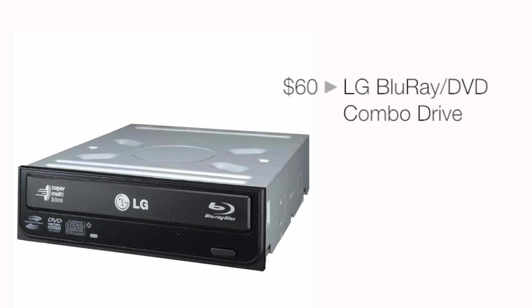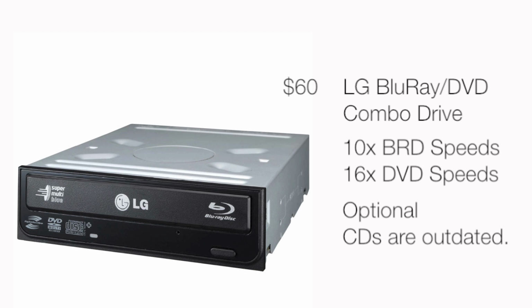We also decided to include an LG Blu-ray DVD combo drive, 10 times Blu-ray disc speed, 16 times DVD speeds, and it is optional because it might break the bank. No, I'm joking. It actually is optional just because most people don't even use CDs nowadays. They are outdated, but it is good to always have one just in case someone gives you a CD and they want you to burn some music onto it or whatever the hell it is. So I decided to throw this in even though it's only 60 bucks.